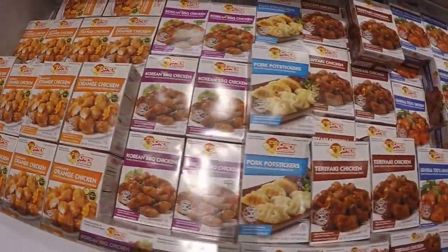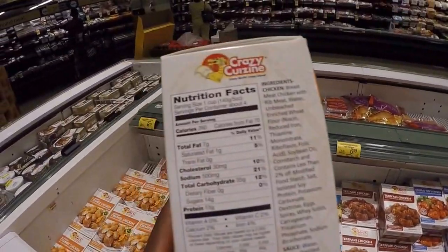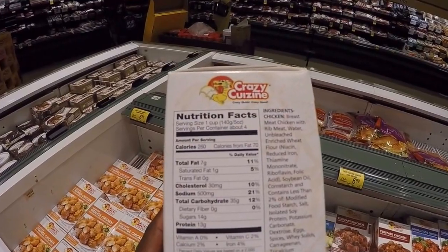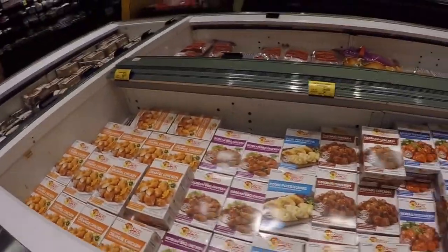What to stay away from. You don't want to do any of this. Yeah, let me show you why. Let's see. Ooh, 260 calories, one cup. Yeah, this is not good. You want to lose weight? We'll stay away from that.